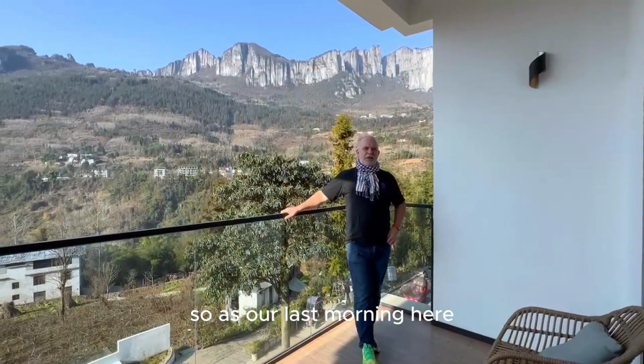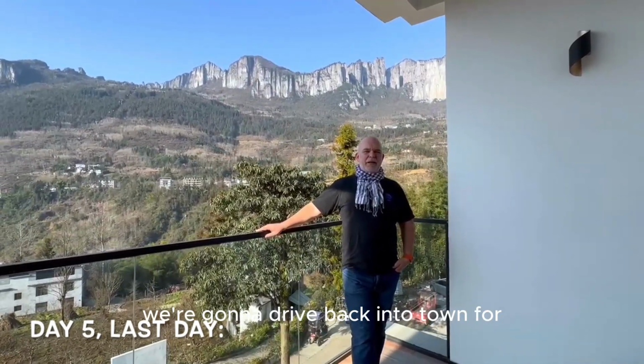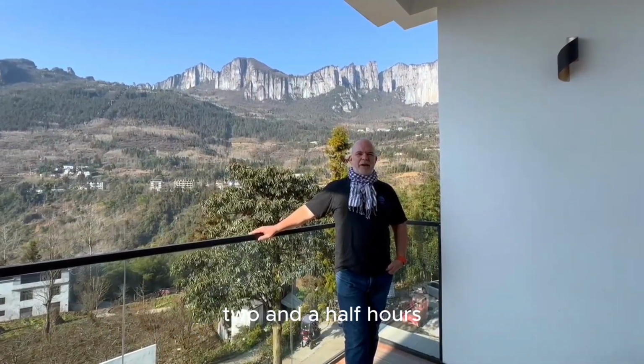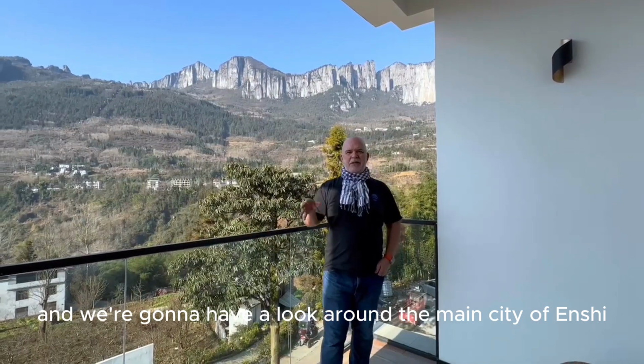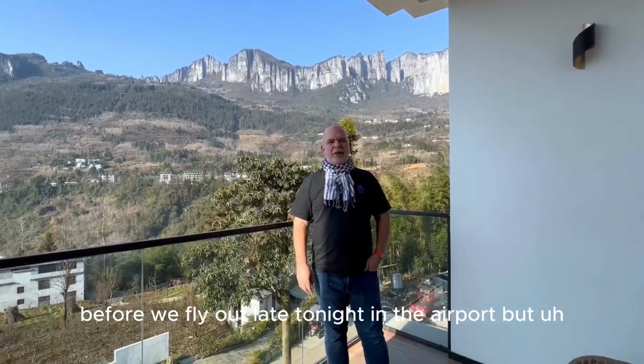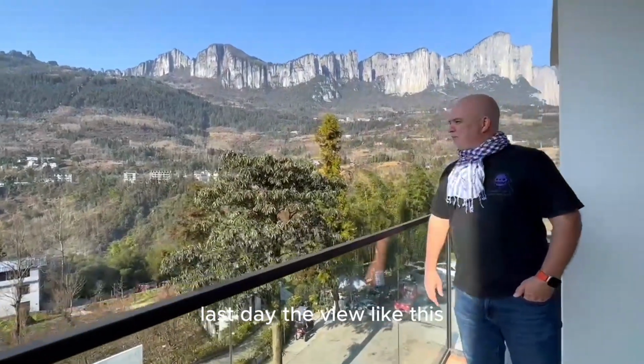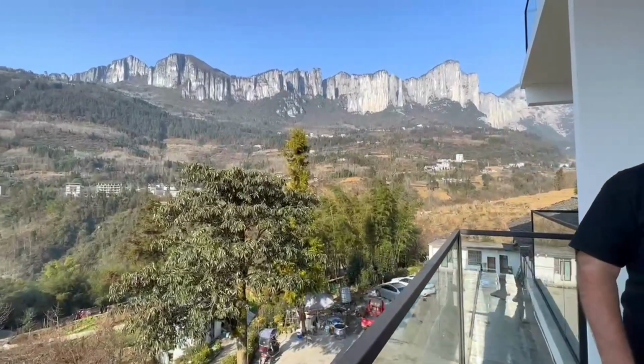So it's our last morning here. So we're going to take a car, we're going to drive back into town. It'll take us probably 2.5 hours, and we'll go have a look around the main city of Enshi and see what other things we can find before we fly out late tonight in the airport. But last day in a view like this, can't complain.